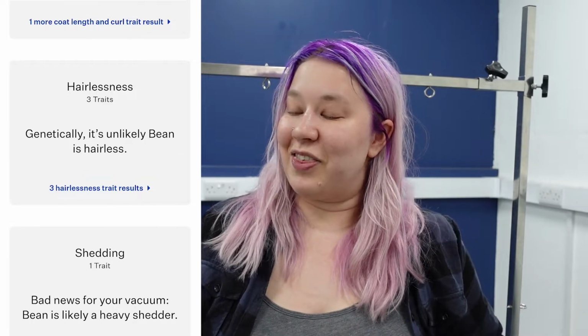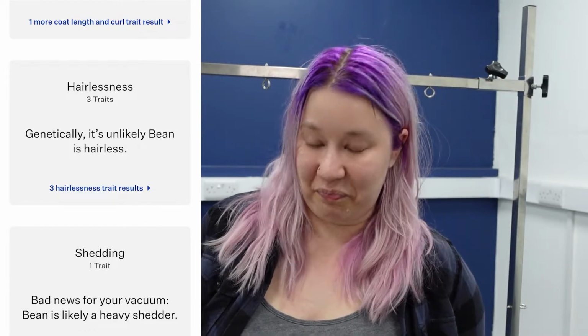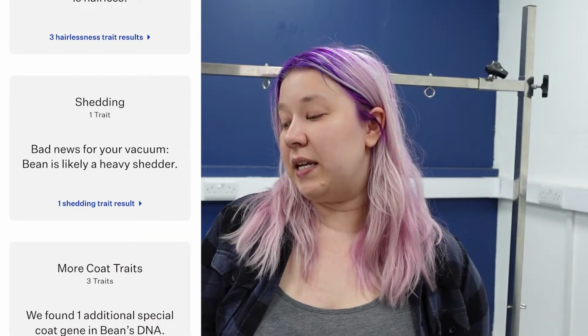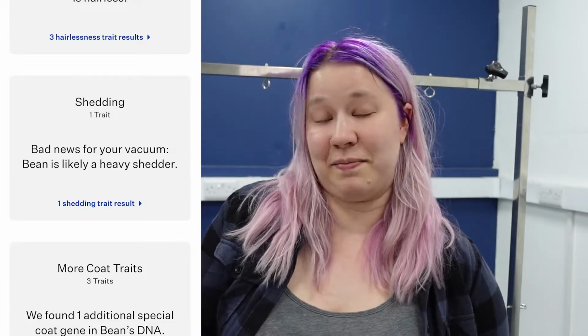And hairlessness, I thought this was really funny. Genetically, it's unlikely Bean is hairless. Yes. Very unlikely, he has got a lot of hair. And shedding, bad news for your vacuum. Bean is likely a very heavy shedder. He isn't really. I haven't noticed it, but that could just be because I keep him quite short on the body anyway. His only long bits are on his legs and on his face, so I don't see any difference, if I'm completely honest. It doesn't matter either way.